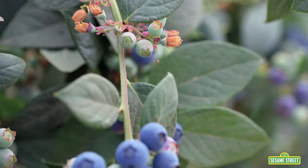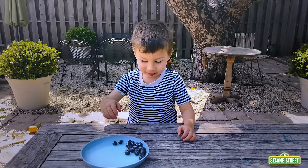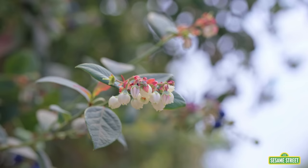Blueberries are a small, round, dark berry fruit that grow on bushes. Not only are they sweet and delicious, they're also healthy. Some people call them starberries because of the beautiful blossom at the end of each berry. See? They look like a five-pointed star. The blueberry bushes bloom with beautiful, bell-shaped white flowers, which then turn into the fruit.